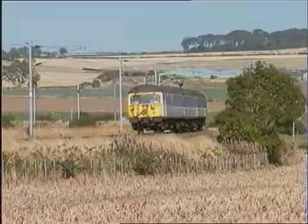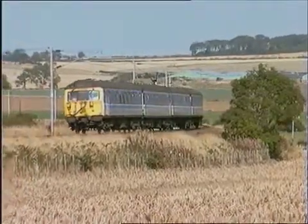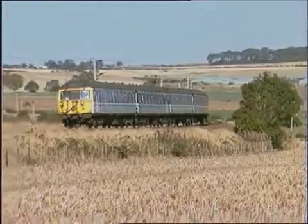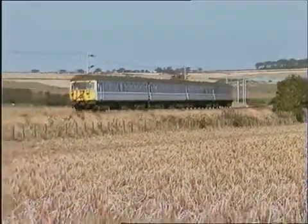North Berwick trains diverge from the East Coast Main Line at Drem Junction, about 18 miles east of Edinburgh. They also provide a service to intermediate stations, such as Drem and Prestonpans.